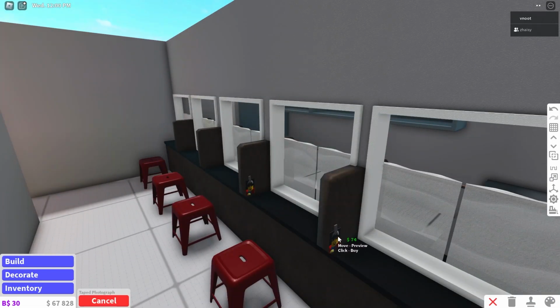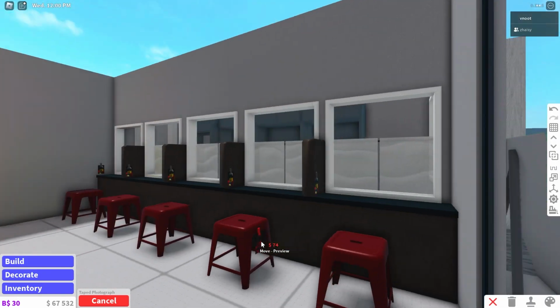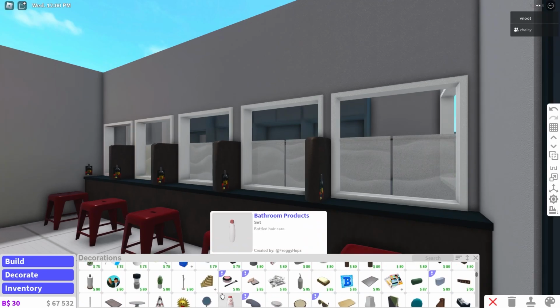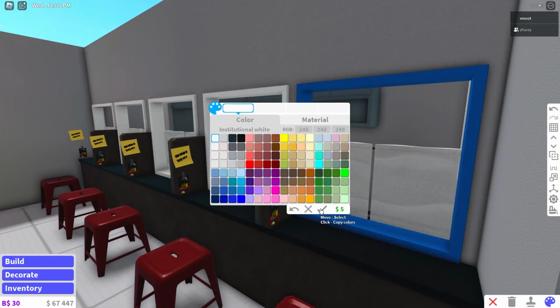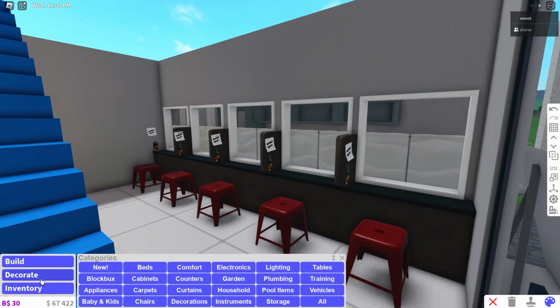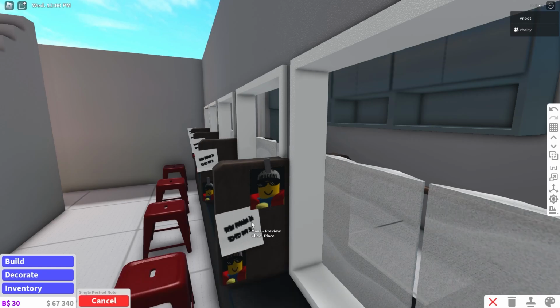Here, I'm just putting down little posters to put numbers on, just so the chef knows what section to put down the ramen in. Those little curtains that you see in the back are also in case you don't want to make eye contact with the chef. You can just close those and you'll be fine.